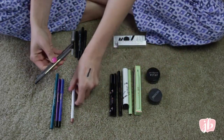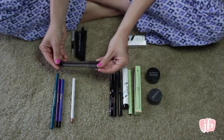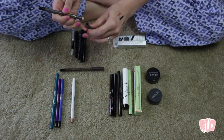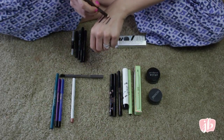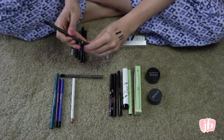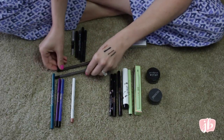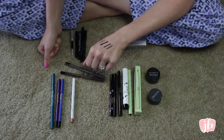The only thing I'm thinking about is I don't know that I need both of these. This is like a gray and a brown, and they're both by Lancome. So this one's in Plume, and it's like a gray tone. And then this one's in Brulee, and it's more of a brown tone. I really don't need both, but I really like them. But I don't need them. Which will I wear more often?